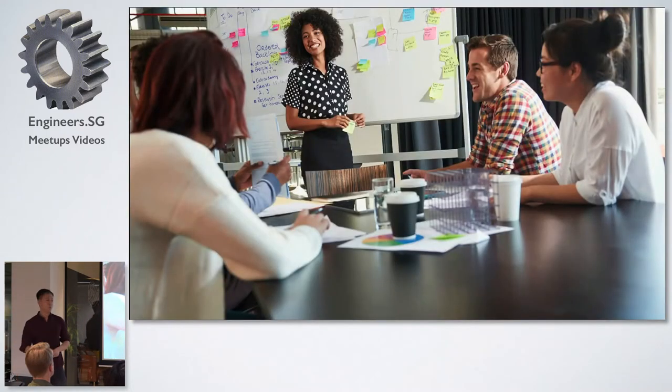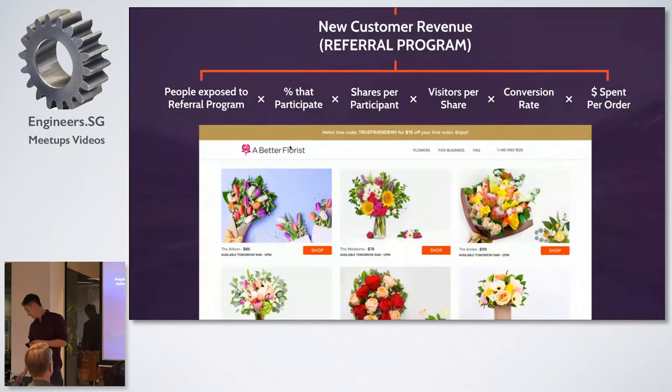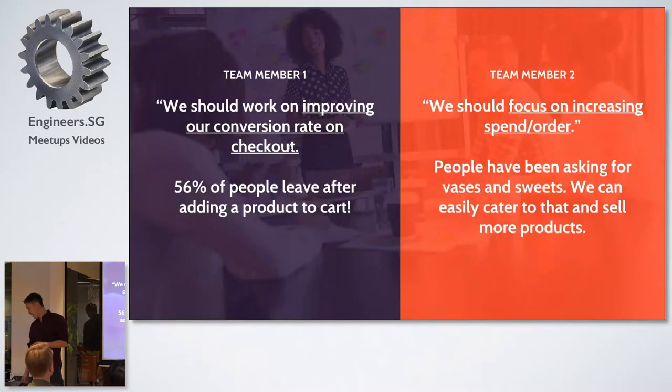But now we have a map, but it's not enough. It's like one lens. And this sort of brings us back to A Better Florist for a while. Here's a very common scenario, actually. After you went through something like that with your team members, they have started to talk business value when ideating. So team member one says, we should work on improving our conversion rate on checkout. 56% of people, after they add something to their shopping cart online, leave. This is unnatural. Who does that at a supermarket?